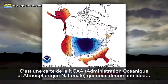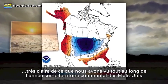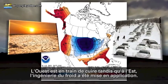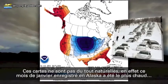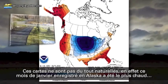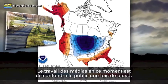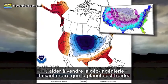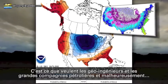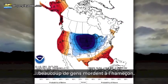This is a NOAA map. This gives a very clear picture of what we saw all year in the continental US. The west was frying while the east was engineered to the cool side. Unnatural maps completely. In fact, January of this year, Alaska, the warmest on record. Didn't hear media talking about that. Again, media's job right now, confuse the public, help to sell geoengineering by making it seem the planet's cool. This is what the geoengineers and big oil want. And a lot of people are taking the bait, unfortunately.